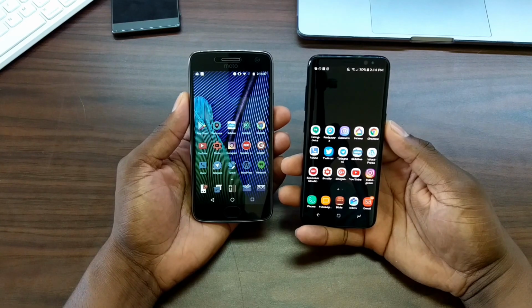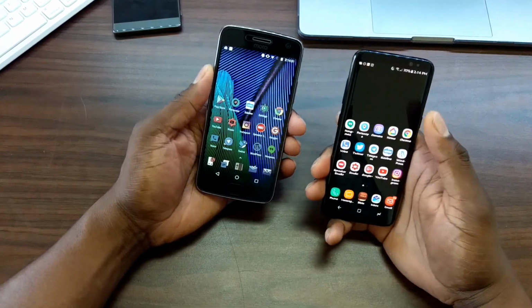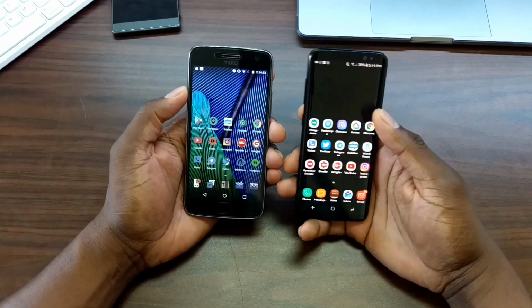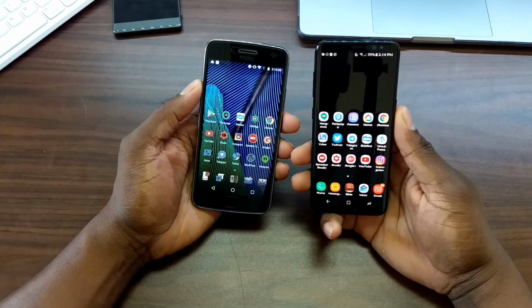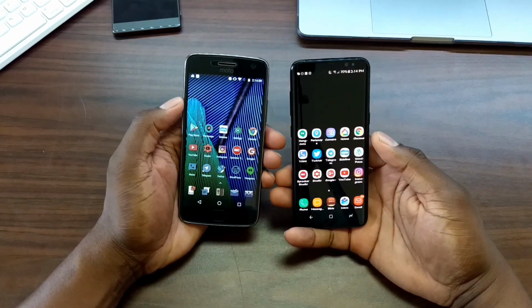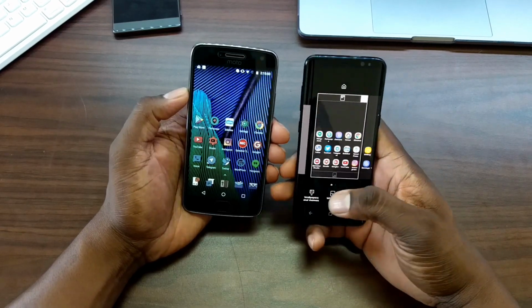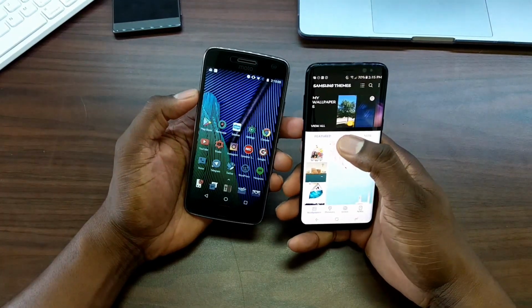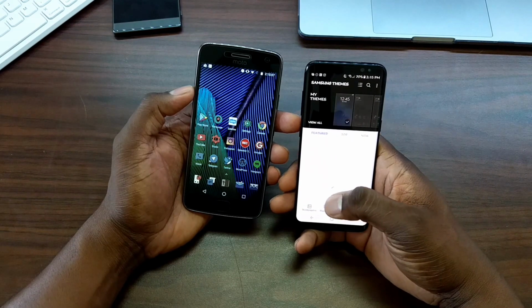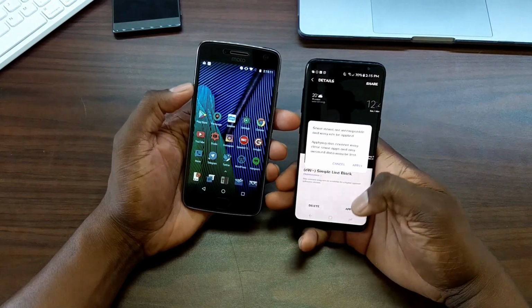It's a fantastic looking phone, and you can put themes on here too, so that makes the screen look a little different too. But overall, though, the screen on the G5 Plus is good. It's good. It's not a bad display, but you know, when you put it next to a phone like this, you're definitely getting a much better display. There is absolutely no denying that at all.